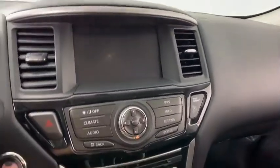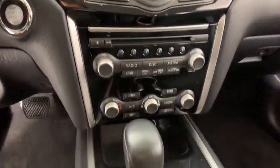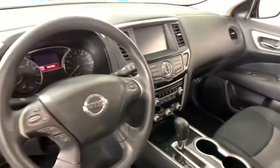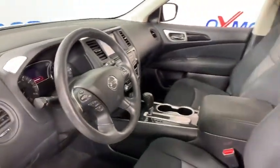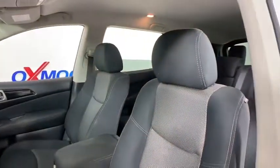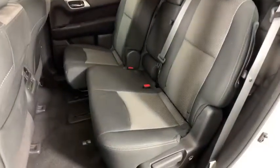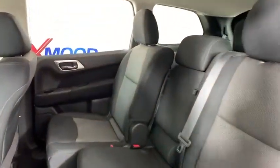Here are some of this vehicle's great options. Backup camera, remote start, traction control, Bluetooth, dual airbags, alloy wheels, one owner, power steering, four-wheel disc brakes, rear window defroster, power windows, electronic stability control, CD player, security system, trip computer, panic alarm, brake assist, overhead console, tachometer.